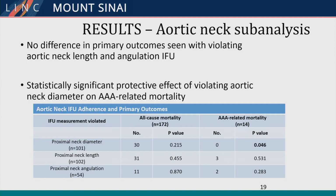Now, there was no difference in the primary outcome seen when violating the aortic neck length and angulation. That's important. Interestingly, we found that violating the proximal aortic neck diameter seemed protective. I think this is a statistical error, more likely than anything else. The alternative explanation for this is that maybe we just haven't found the sweet spot for degree of oversizing with regard to the proximal neck.